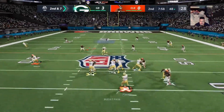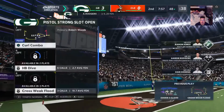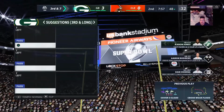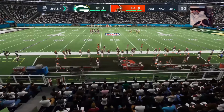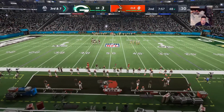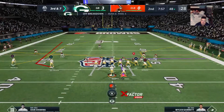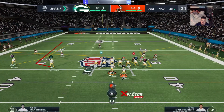From just shy of midfield, Rodgers, and that'll be incomplete. Took a pretty good shot as he tried to pull that one in. Couldn't hang on, 3rd down. It's another zone defense. It looks like it's open for possibilities, but they did a nice job patrolling the middle of the field and forcing an incompletion. They head to the line facing a 3rd and 7 following the incompletion on 2nd down.